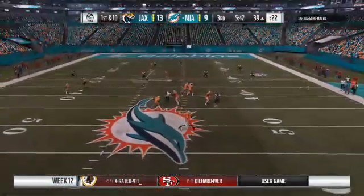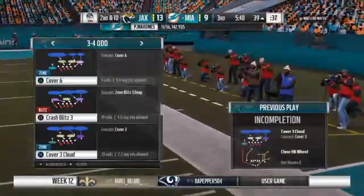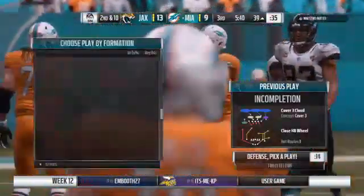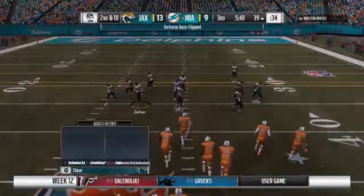Mahomes now on 1st down. And that's off the mark, incomplete. The intended receiver there, Kenyon Drake. And it's 2nd down. Before the game, they were running the route tree about as efficiently and effectively as we could have possibly imagined, but sometimes the passes just go awry.